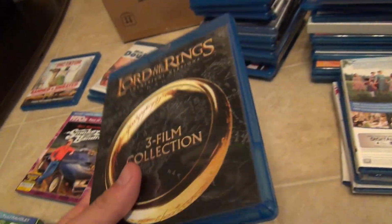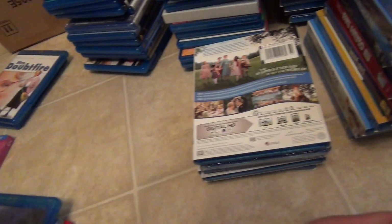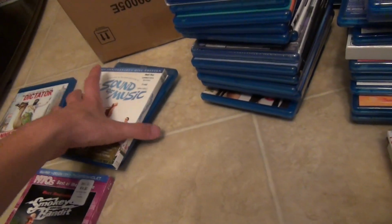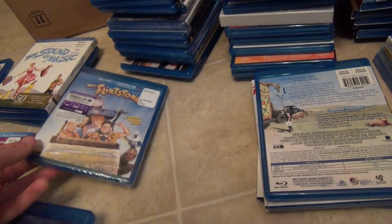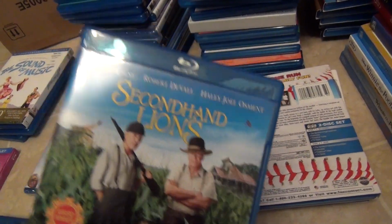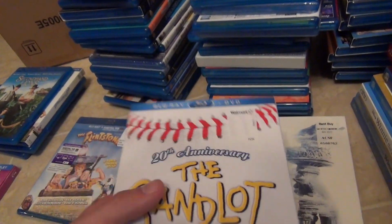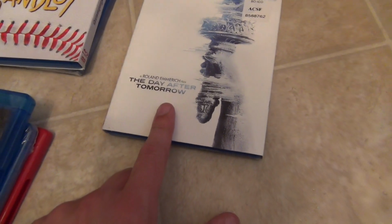So, Lord of the Rings. Not sure what I want to do with that one yet. I'll set that to the side. The Sound of Music. Let's see, maybe on this pile for now, I guess. The Flintstones. Really don't know. Secondhand Lions, I guess, can go here, but then I'm mixing it with musicals, I guess. I don't know. The Sandlot, I guess these can go together. Day After Tomorrow kind of could go with sci-fi.